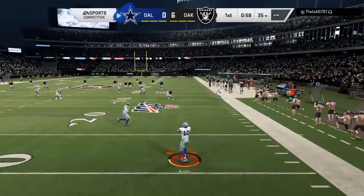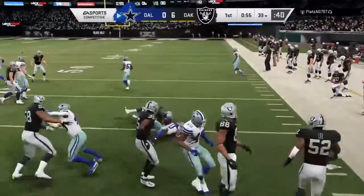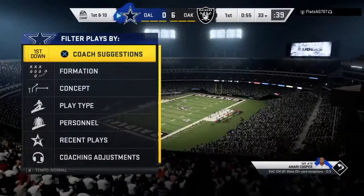That's the exclamation point. Now, flip it over defensively. They've got to slow that down somehow, right? Maybe they need to be a little more aggressive. Maybe a few more pressures towards the quarterback.